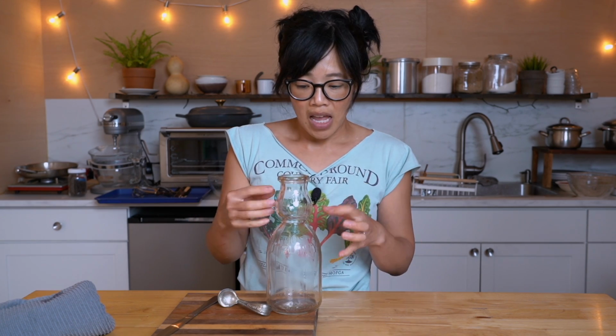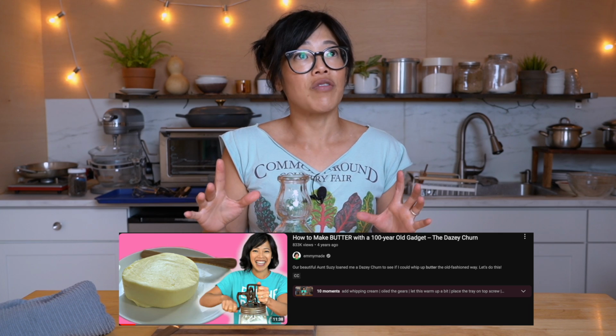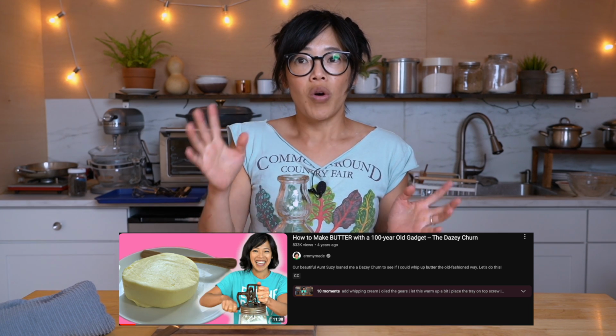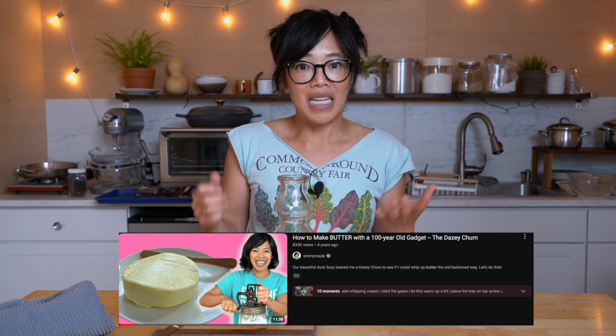Present day milk is homogenized, meaning it is beaten so that all the fat globules are mixed into the milk so that it's all consistent. Before then, when you milk the cow, the cream or the fat would float to the top. And then you would use this little spoon that comes with this to scoop out the cream, which you could eat, but you could also make into butter. If you haven't seen my how to make butter video, I made a few of them. One of them I used an old vintage paddle butter maker to beat the cream.